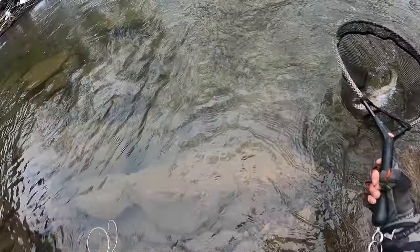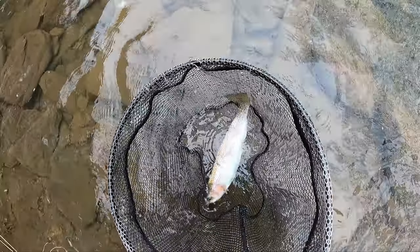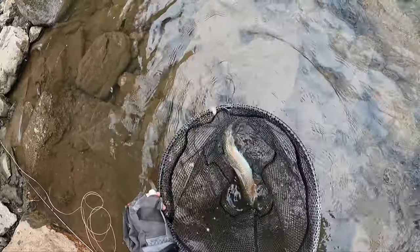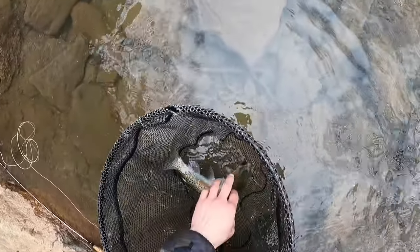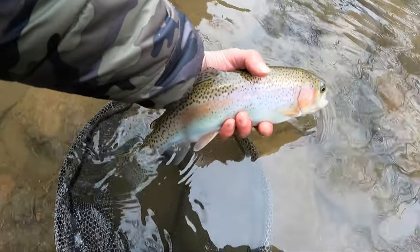Oh, come here, come here, come here. All right. Okay. He looks like he's been in here for a while, though. It's not like he's just been stocked or anything. I mean, I'm not fishing stocked trout water, at least in the area that I'm in. He kind of looks wild. Look at his fins. I don't think he's wild, though. There's no way. Check it out.